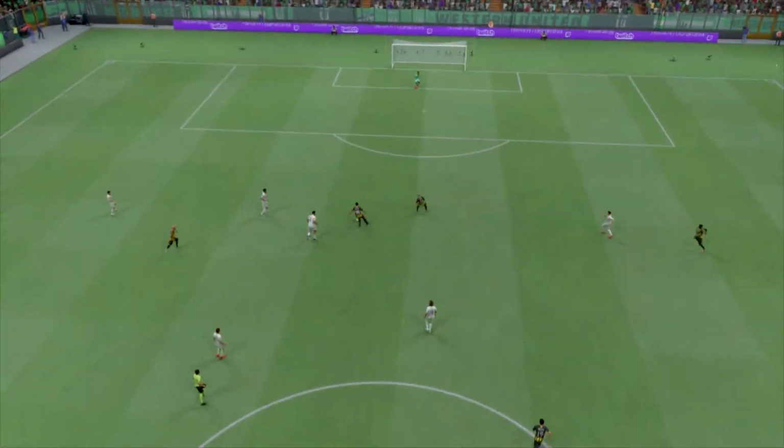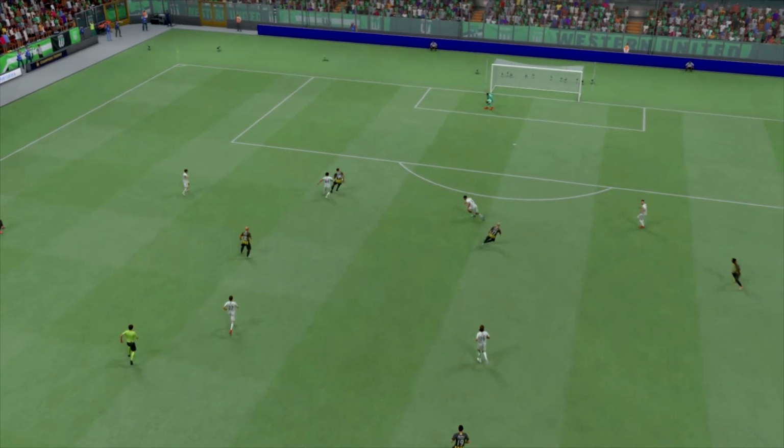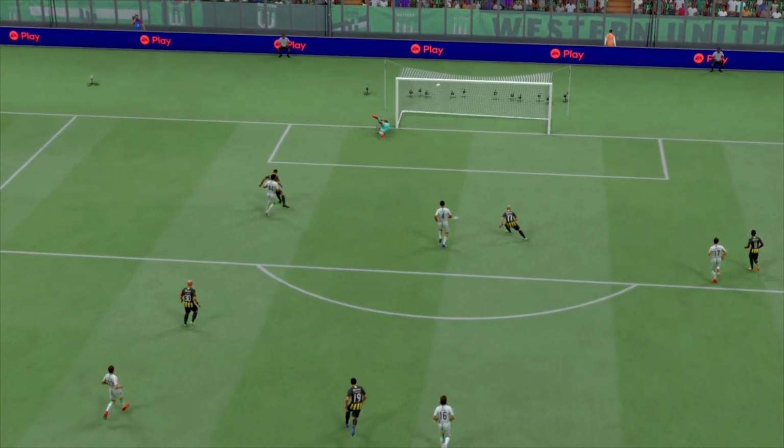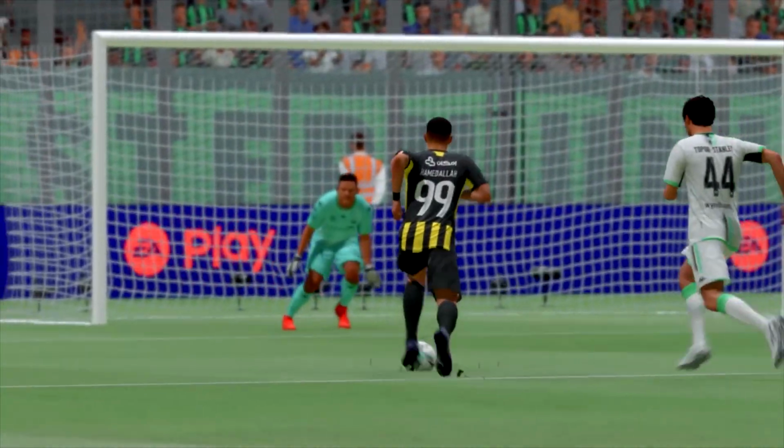Well, here's the replay. Watch how he goes past his man with such ease, and it's just a change of pace. But the keeper should do better at his near post. That's gone in far too easily. That's not good goalkeeping.